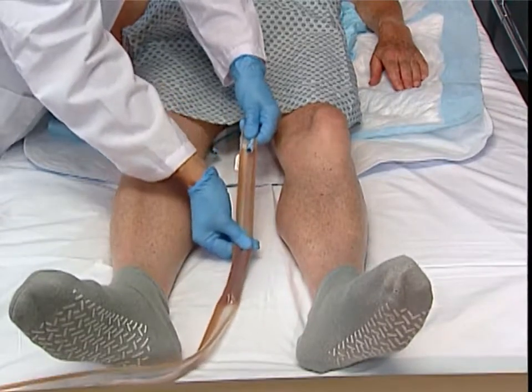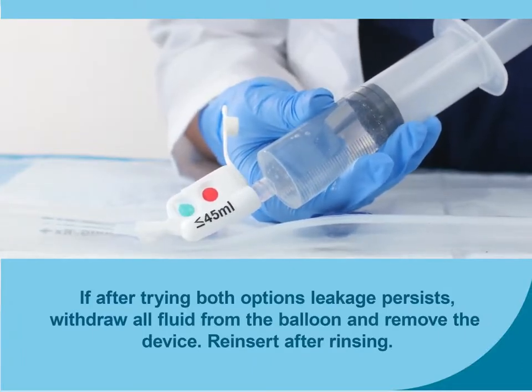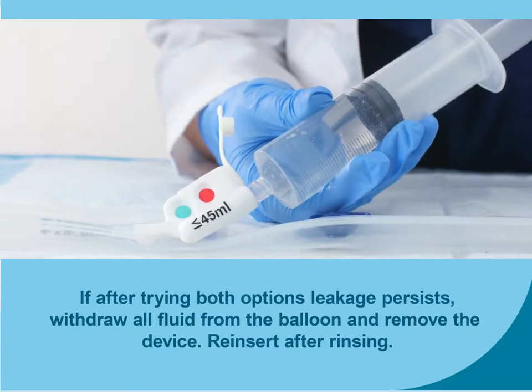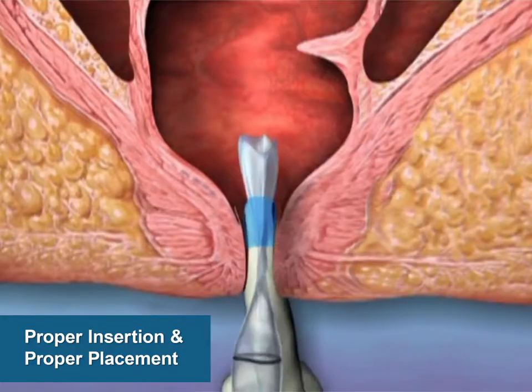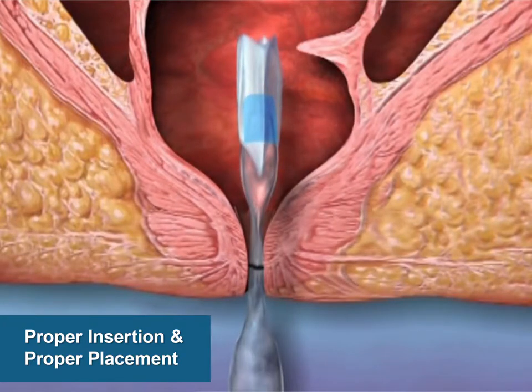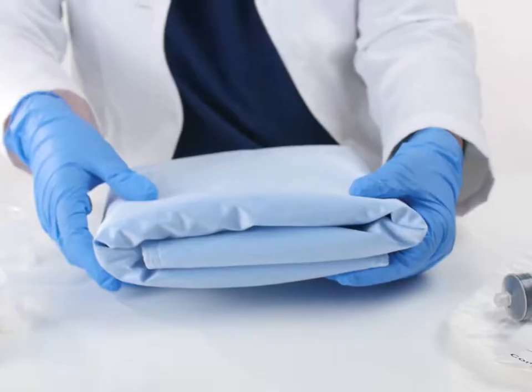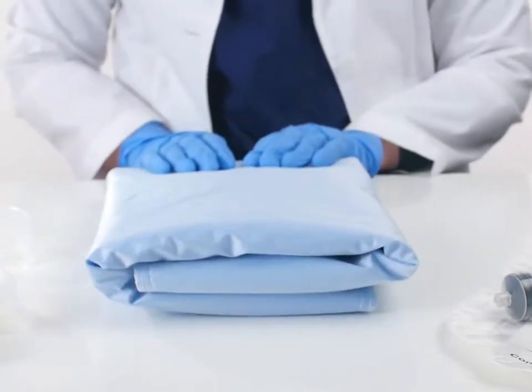If, after trying both of those options, leakage persists, then withdraw all the fluid from the balloon via the white inflation port. Then remove the device from the rectum. If reinserting the same device, rinse before reinsertion. Because it is not sterile, there's no need for a new device. At this point, refer back to the device insertion instruction. Since small amounts of moisture or seepage around the catheter can be anticipated, we recommend using an incontinence pad at all times. Patients with very weak sphincter muscles may not be able to hold the device in place and may experience increased leakage of stool.